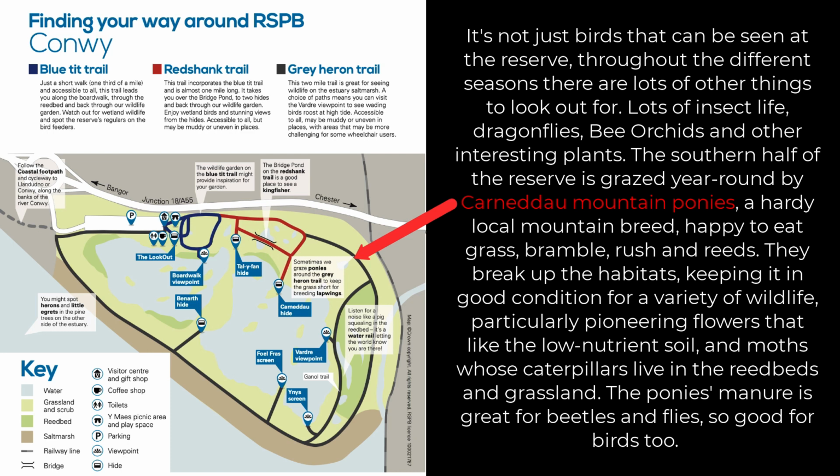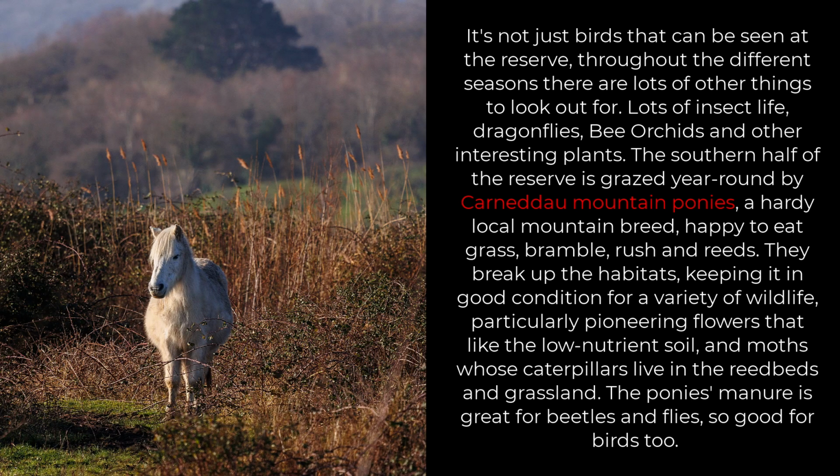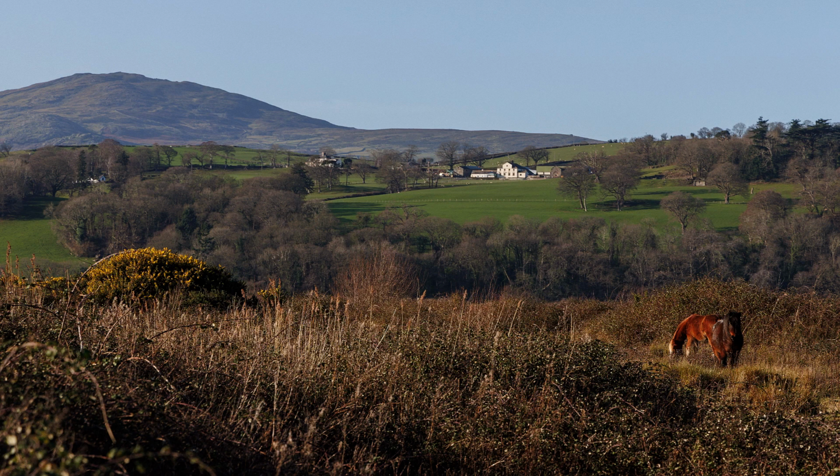And the southern half of the reserve is grazed by the Conwy mountain ponies, a local hardy breed, happy to eat the grass and the bramble, the rush and the reeds, and they break up the habitats, keeping it in good condition for a variety of wildlife, particularly the plants that like the low nutrient soil, and the moths and caterpillars that live in the reedbeds and grasslands. And the ponies' manure is great for beetles and flies too, so all good for birds. The view to the Conwy mountains.